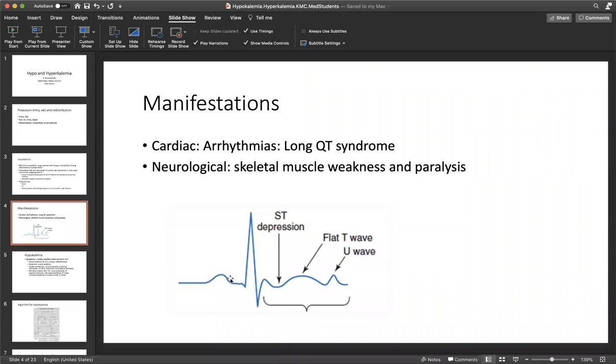So the ECG changes basically are, you will find that you start developing an ST depression. The T wave starts flattening, and you start developing a U wave. And most importantly, you'll find that the QT interval starts prolonging. QT interval prolongation happens in hypocalcemia, hypokalemia, hypomagnesemia. Wherever there is a hypo, the QT prolongs.